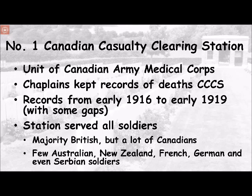The vast majority of the records we have are British soldiers, but there are quite a few Canadians. There are a few other nationalities as well, including some Germans and, towards the end of the war, Serbian soldiers.